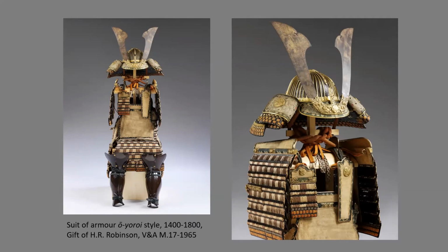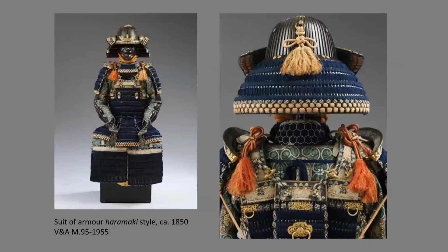As a symbol of high status, every detail of a suit of armor was integral to the wearer's identity and provided great detail on the styles of their time. As warfare moved from cavalry to massed ranks of foot soldiers, armor styles changed and became lighter and more flexible, thus incorporating even more kumihimo.